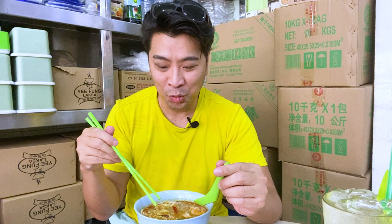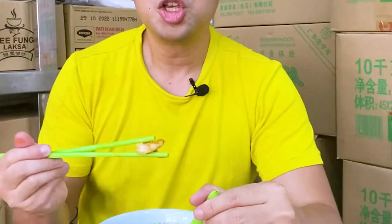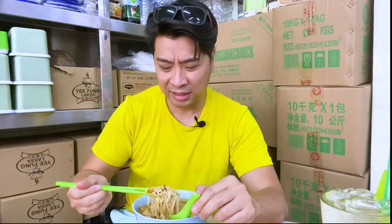Everyone in Kota Kinabalu shouted at me and said, you must eat the famous Yee Fung Laksa. This is a very different laksa from what I know what laksa looks like, especially West Malaysian laksa. Huge prawn. Give it a go. It's pretty good. Lots of bean sprout.